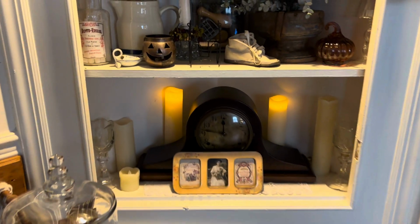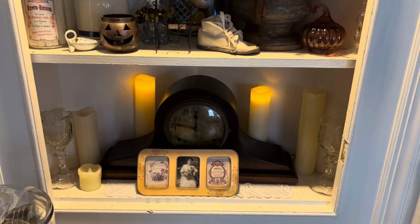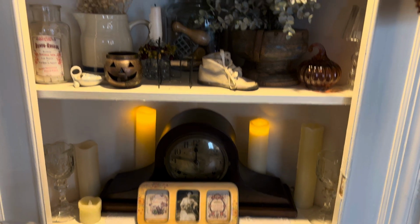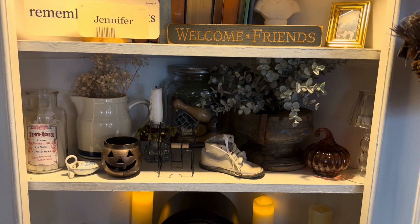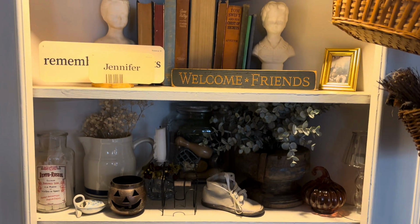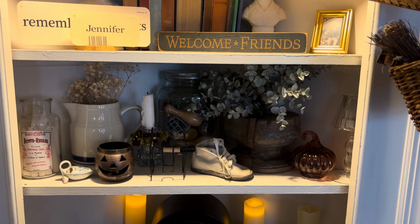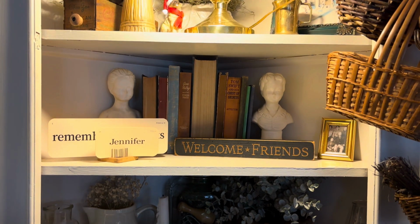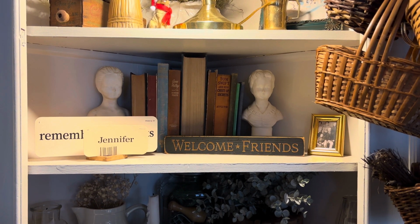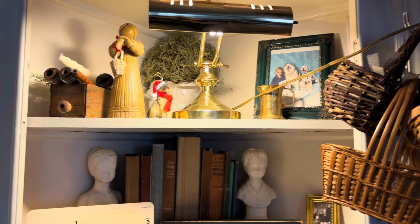And then on this side, I have more old photos of someone I don't know. Call it creepy, I don't mind that. My grandfather's clock, some more baby shoes. I tried to really mimic the other side. I really struggle with, believe it or not, curating these cabinets. And then here I have a card that a friend made with my name on it, some more old photos, and then some stuff there.